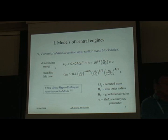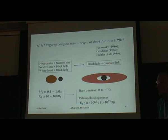How can we explain such huge energy release during gamma ray bursts? We have several sources. One of them is an accretion disk, a massive accretion disk. We have a quite short accretion time for compact disks, and if we have a merger of a black hole and neutron star or two neutron stars, this is the best way to explain short gamma ray bursts.